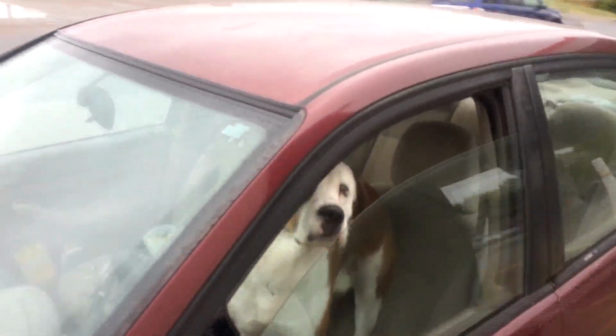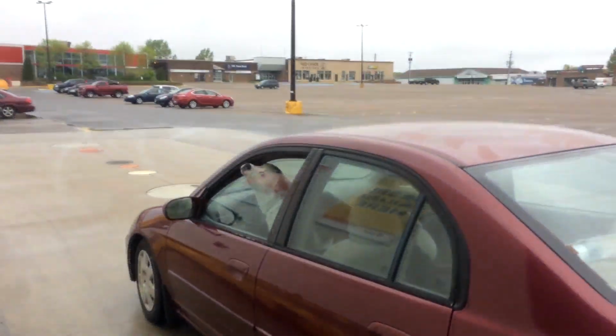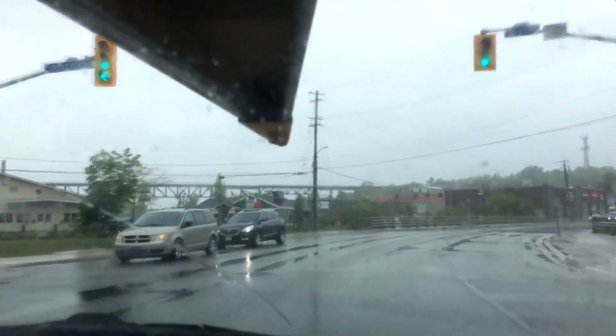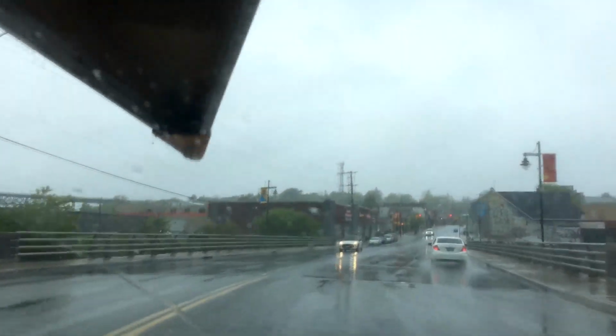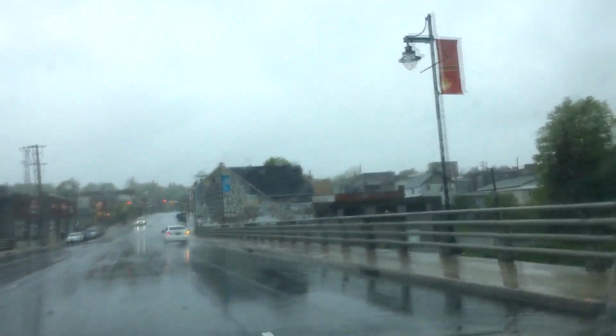How long do you suppose he's been driving for? You got your license? Driving through an old, wet Parry Sound. Yeah, look at this.